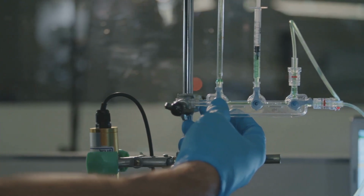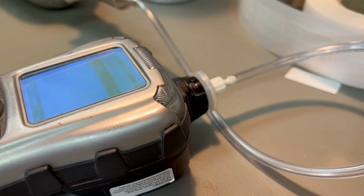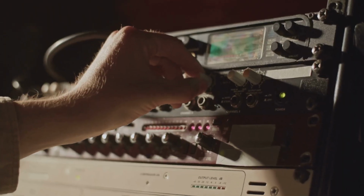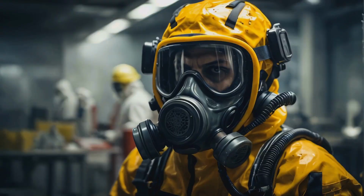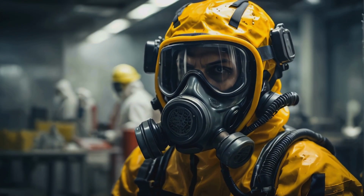Section 7. Keeping your nose sharp, calibration and maintenance. Gas detectors are essential pieces of safety equipment, but like any tool, they need to be properly maintained to work their best. That means regular calibration and bump tests. Calibration is like tuning a musical instrument. It ensures the detector is reading gas concentrations accurately. You need special gases and equipment to do this, so it's usually done by a qualified technician.